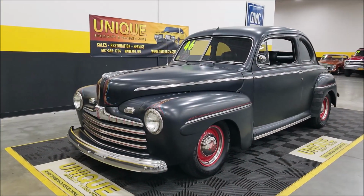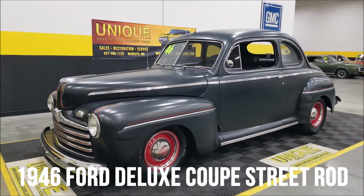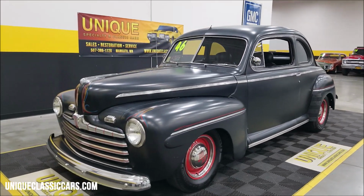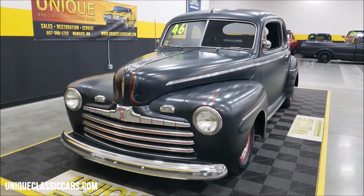Street rod time here at Unique Specialty and Classics. 1946 Ford Deluxe Coupe street rod. This particular rod is powered by a Chevrolet 350 V8 underneath the hood. That is paired up with a Turbo 350 automatic transmission. It does have a B&M shift kit.